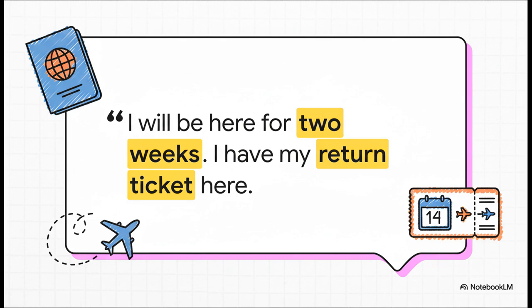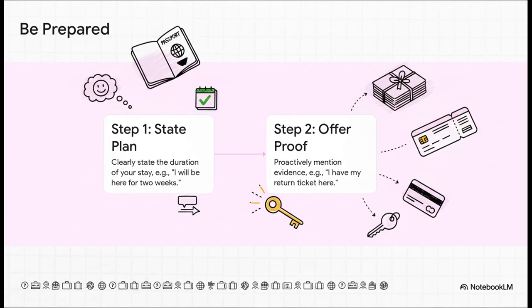Because it's not just a response. It shows you're prepared. You give a specific time frame, 2 weeks, and then you proactively offer proof. Mentioning that return ticket is a pro move. So this little two-step approach, it's basically your golden ticket to a super smooth experience. Step 1, state your plan clearly. Step 2, offer up proof without even being asked. Mentioning your return ticket or your hotel reservation, it just screams, I'm a legitimate, organized traveler who has their stuff together.